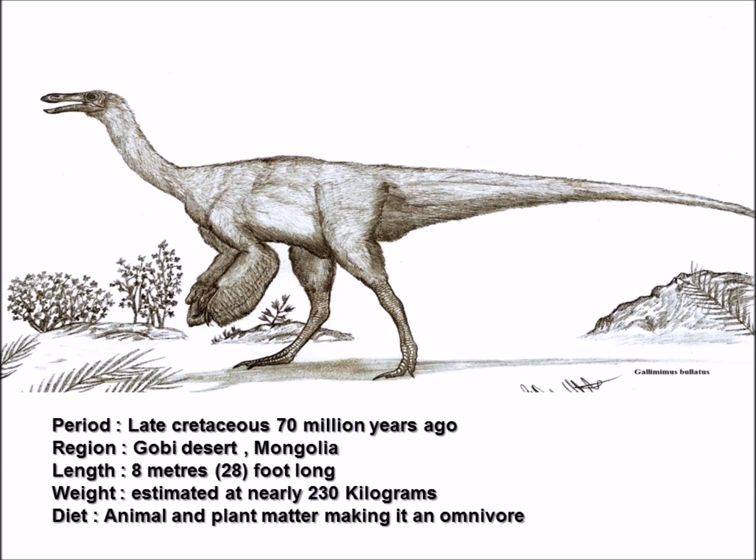It was actually quite lightly built, Gallimimus was. It wasn't overly large. Well, it was a fair sized animal, but even with the picture you can see that it was generally built for speed with its long hind legs. And finally, I'm sorry for that little digression of dinosaur information there.